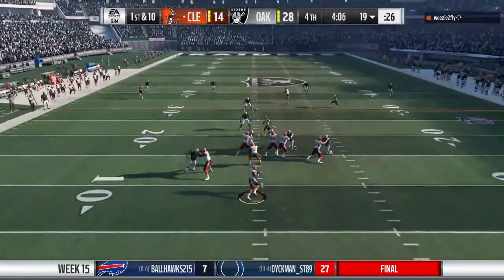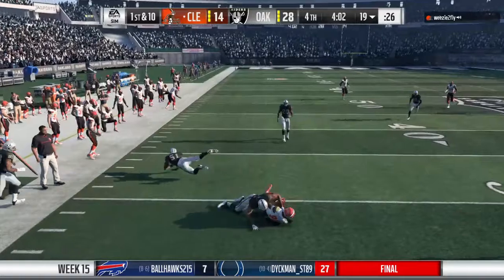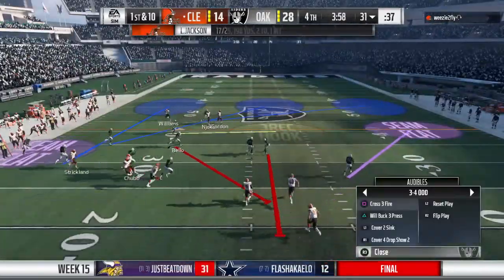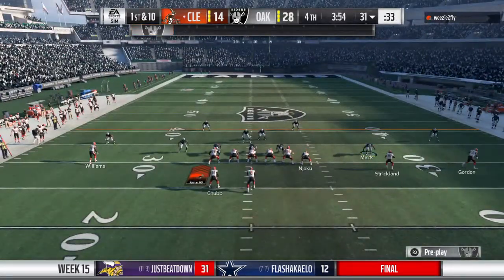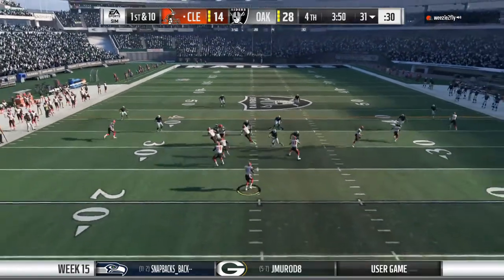Now a play fake here on first down. Throw left side, complete. That's Strickland. And he's going to get this one across the 30-yard line. That'll move the sticks for the Browns, a gain of 12. That's the number 2 receiver in the NFL in terms of yardage. And tell you what, a few more plays like that, he won't be number 2 for long.